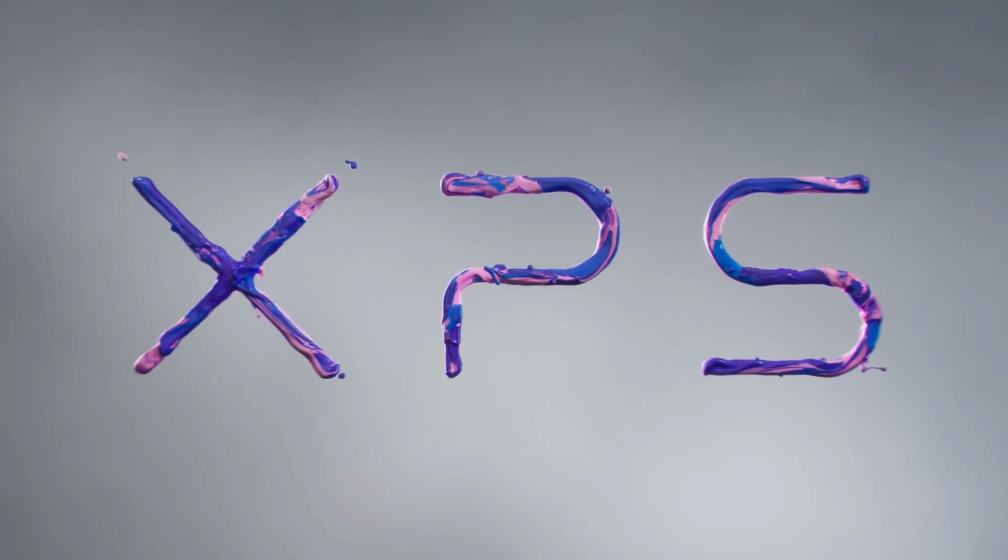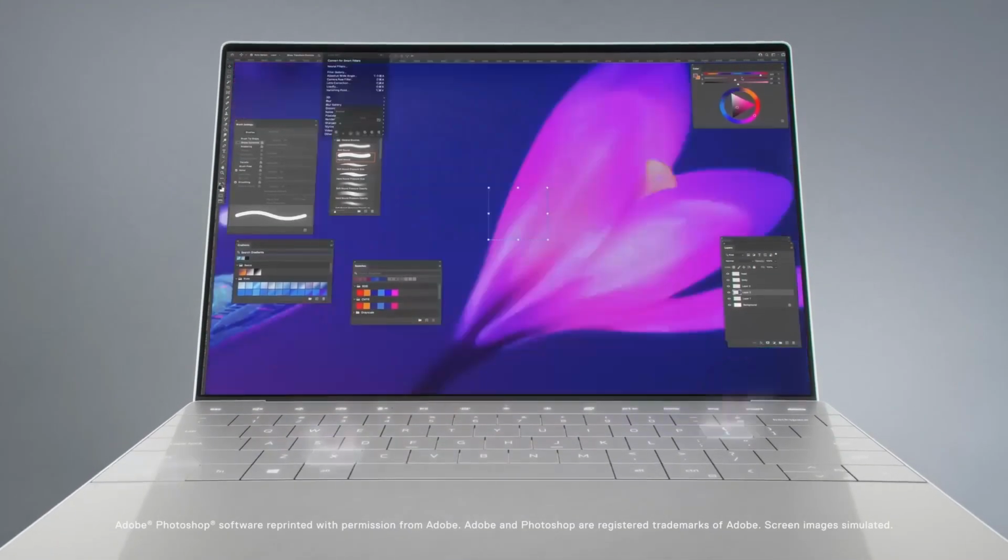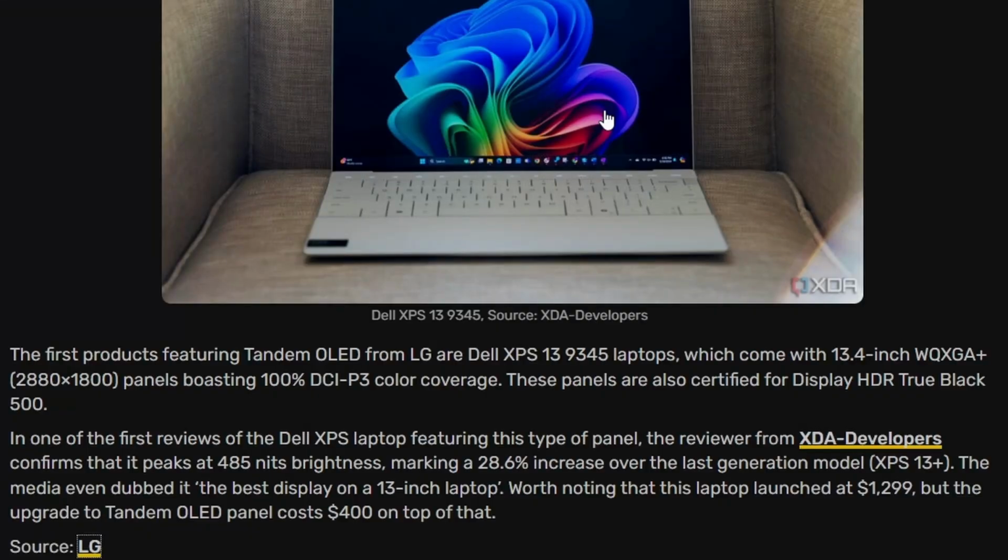The first product that will be featuring Tandem OLED from LG is the Dell XPS 13 9345 laptop, which comes with a 13.4-inch WQXGA Plus panel, which is 2880 x 1800, boasting 100% DCI-P3 color coverage. And these panels are also certified for DisplayHDR True Black 500.